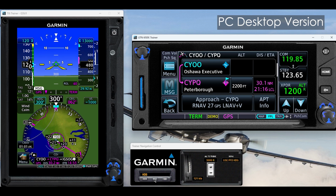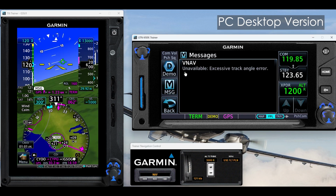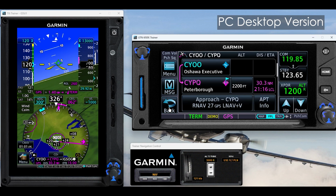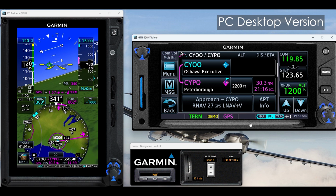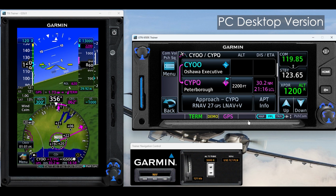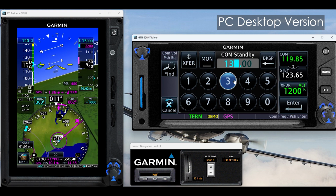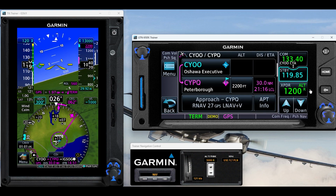Something I wish Garmin had done, though, was build a similar trainer app for the GI275. They have apps for the GNS units, the GTNs, the GTN XIs, flight displays like the G3X Touch, and even for the G5. But for some reason, they have not made one for the GI275, which feels like a real miss to me. Also, I couldn't find an add-on for either X-Plane or Microsoft Flight Simulator to put a GI275 into a plane in one of those apps. That would have been a great alternative, but no such luck.